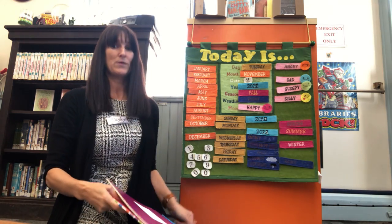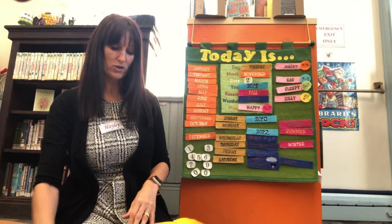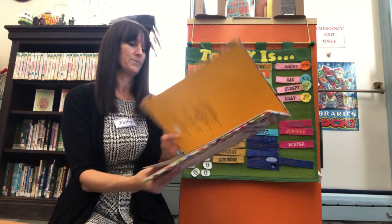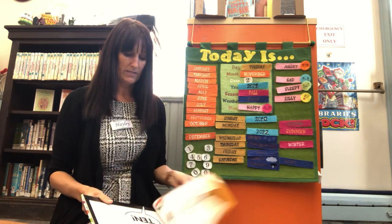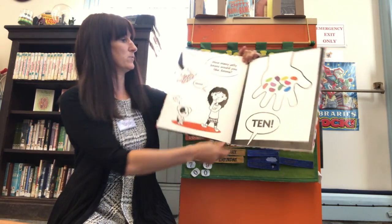This is a big book. This is why I'm sitting so far back from the camera, because I have got to hold this huge book about jelly beans. It's called How Many Jelly Beans by Andrea Menotti. Let's have a look. Oh, I can't even hold it, it's so big.